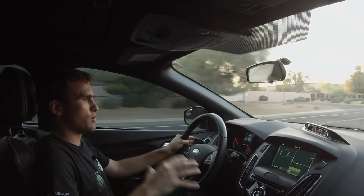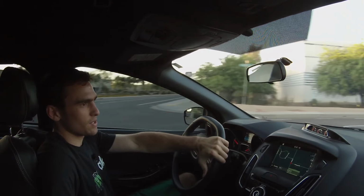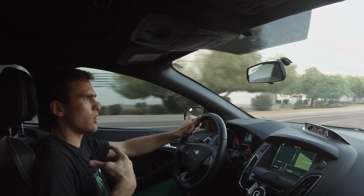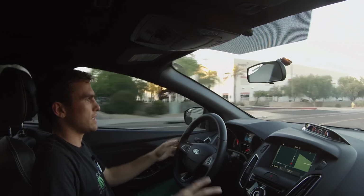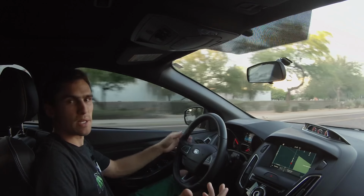So at low speeds, I really enjoy how it sounds. It burbles. It just sounds really good. All out, it also sounds great, but it's not in the car, it's definitely louder. It's way louder, and it sounds great, but my favorite part is definitely how it sounds when I'm going at lower speeds.